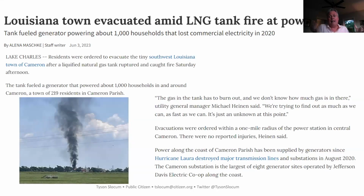But also when you are packing that much gas into a liquid form, you are really making it incredibly dense so that if there is some sort of failure with the equipment, you have an enormous quantity of gas in this liquid form that you wouldn't necessarily have with a pipeline system. And so here you can see on the screen, this is literally from a month ago in Louisiana, where an LNG tank that was connected to an off-the-grid power plant in an area of rural Louisiana that had lost grid infrastructure after a 2020 hurricane.